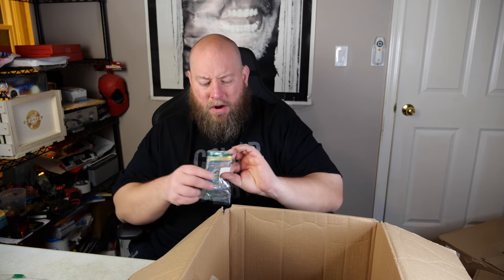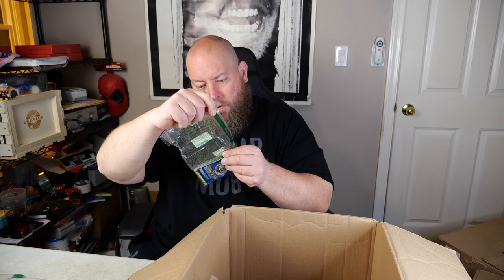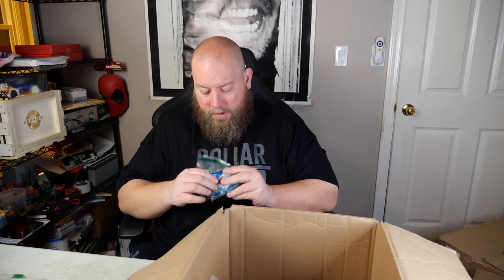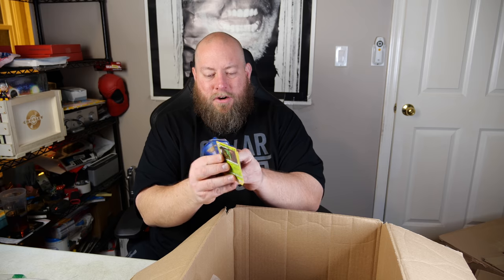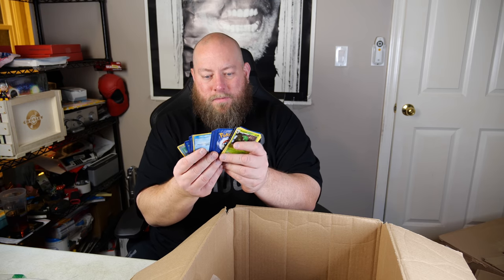Oh, we got some Pokemon cards. 100 assorted Pokemon trading cards. 100 in there? There's like maybe 20 in there. So yeah, with the 100 assorted cards, I'm sure it's nothing but just a bunch of common Pokemons, not really worth much of anything.